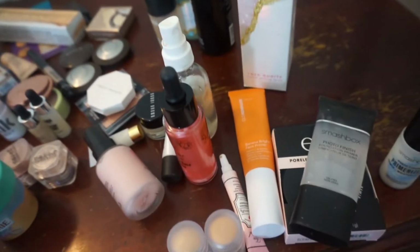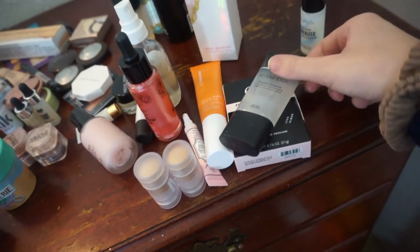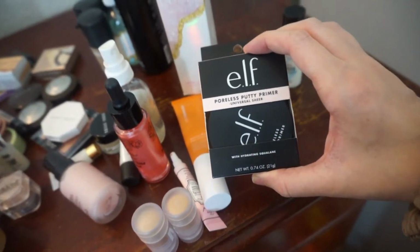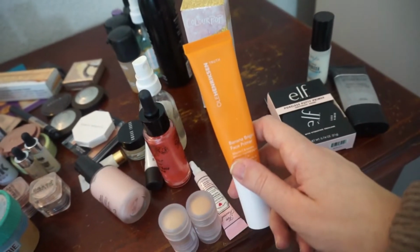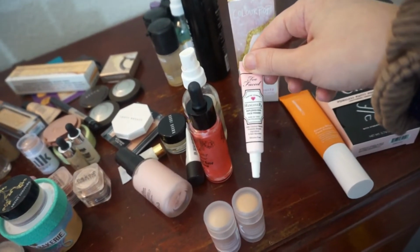And then let's move on to primers. So we've got Smashbox Primerizer, Smashbox Photo Finish Primer. We have the e.l.f. Poreless Putty, which I recently just got and haven't used yet. The Ole Henriksen Banana Bright Face Primer. Too Faced Hangover Mini. Oh my gosh, I'm dropping stuff.